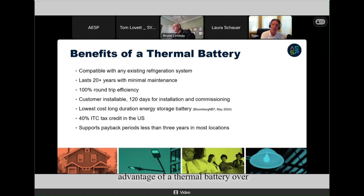The advantage of a thermal battery over lithium ion is this is 120 days for installation and commissioning. By the way, HVAC thermal energy storage, you're talking about 24 weeks. Both methods of storage actually can be done in the short term. And I think there are a number of technologies required for demand flexibility on the grid over the next 30 years. This one is actually something that you can get in place quickly if needed.